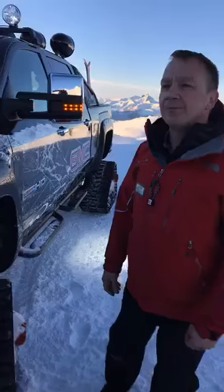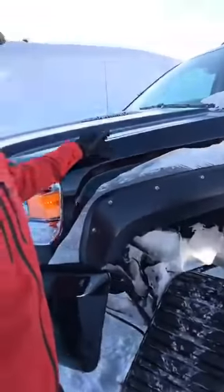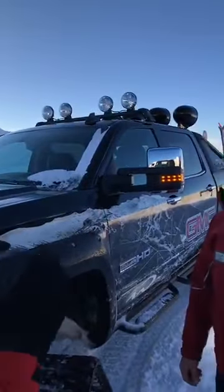Amazing. Glad we can help. So this isn't your typical Sierra. I see a lot of modifications and fabrications done to it.